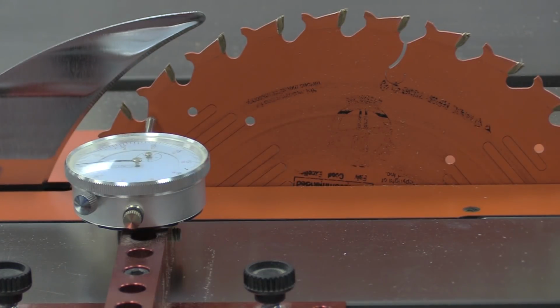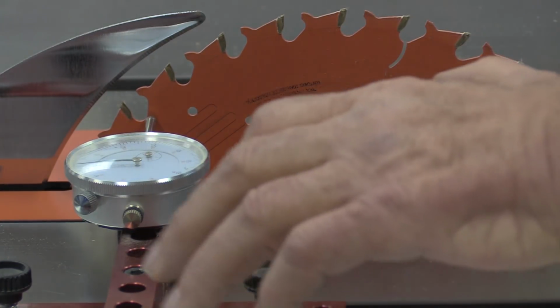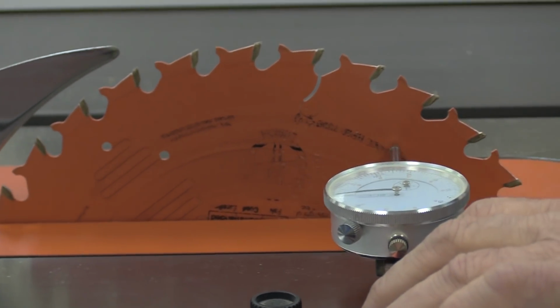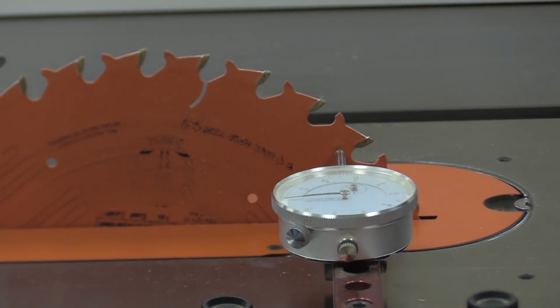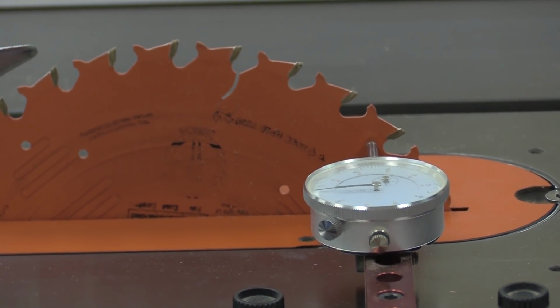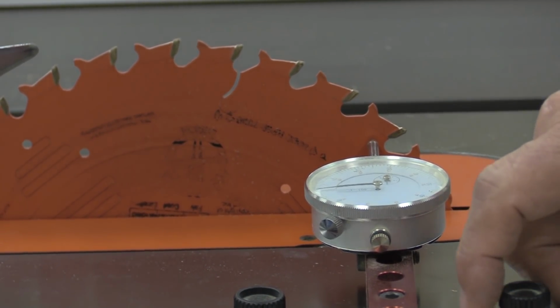I'd be surprised if it is. Okay, I've got it set to 0 there, and as I slide it forward to the front of the blade, it's still on 0, so I think we can safely assume that these slots are parallel now.